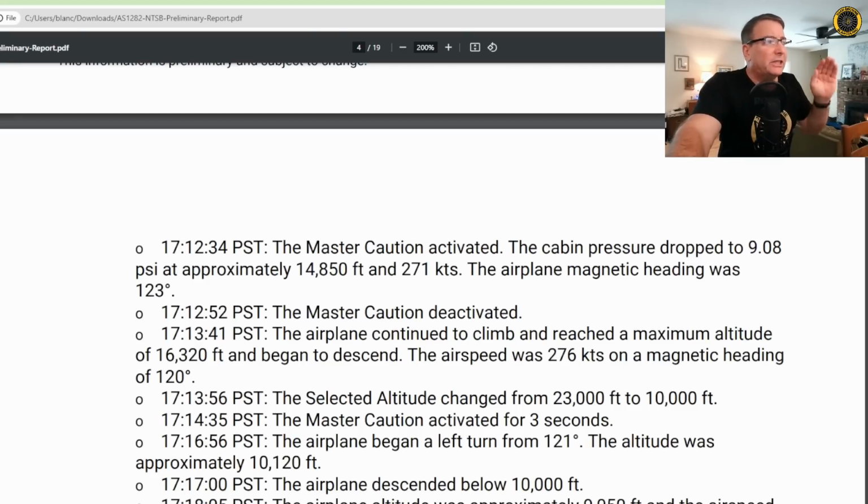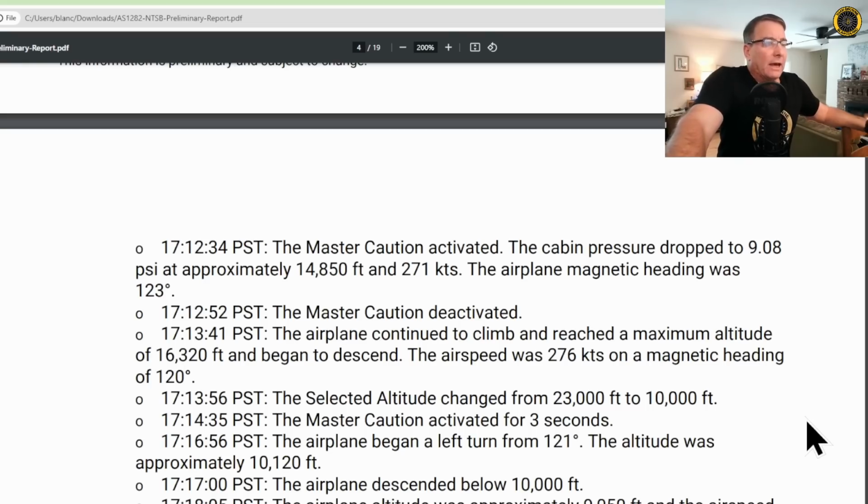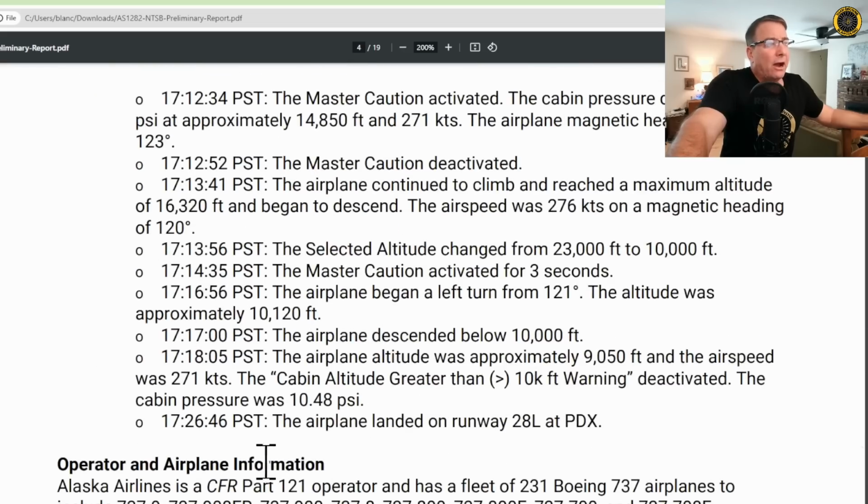Just 67 seconds after the initial bang, they peak out of their climb. Again, that thing's climbing at a high rate of climb, and they top out at 16,320 feet. And less than a minute and a half after the initial bang, the altitude select window is selected down to 10,000 feet. So they got the coordination for the lower altitude, and they got the aircraft heading down to 10,000 feet within less than a minute and a half. And they're back on the ground at 5:26, just some 20 minutes after takeoff. So just a quick, great job by the crew, just falling back on their training.